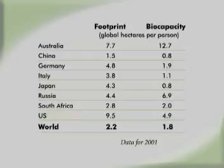So for example, if you take United States, roughly 9.5 hectares per person are being used for the average consumption, and comparatively we can say, okay, there's only 1.8 hectares available per person worldwide. So what does that mean? It would mean roughly that if everybody lived the American lifestyle worldwide, it would take over 5 planets to maintain this resource consumption.